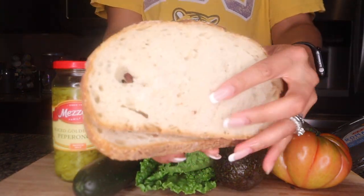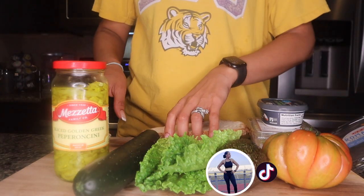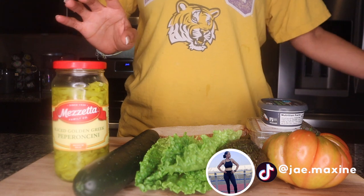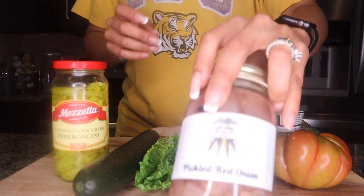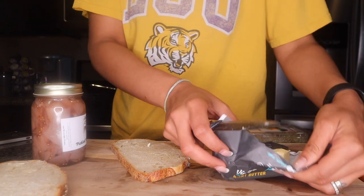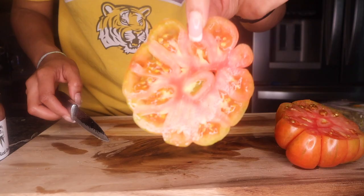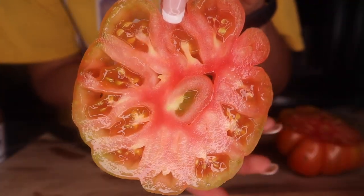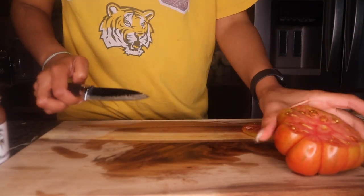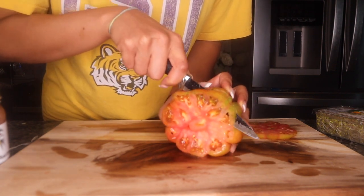My dense bread, I'll probably toast it just so it's a little bit more crunchy. And then I also have some pickled onions. This has been my favorite plant-based butter. Ooh, look at this piece. So pretty. These are some of my favorite tomatoes, y'all. I say tomato, tomato.